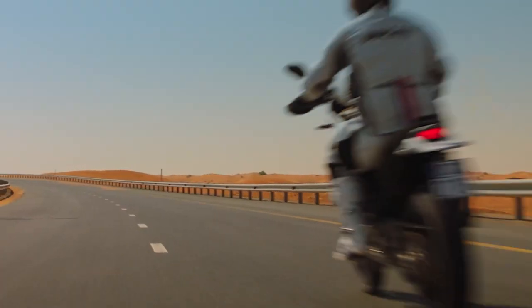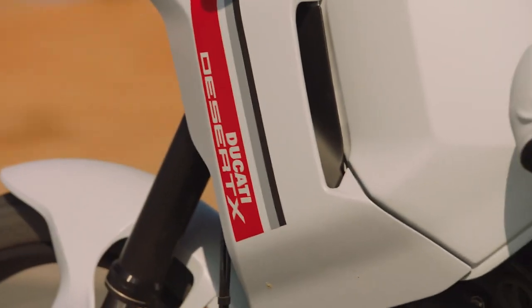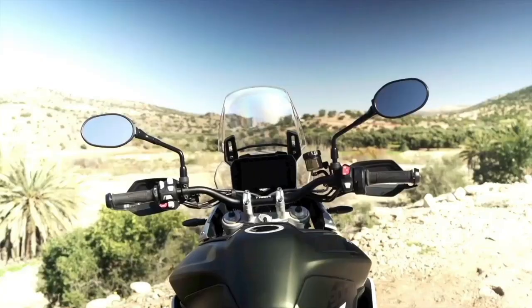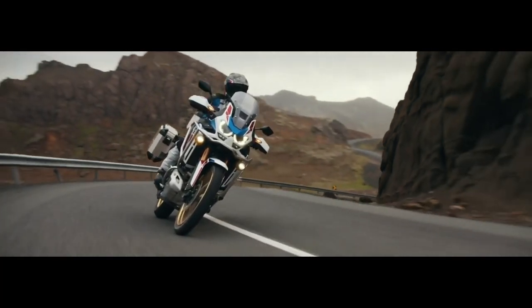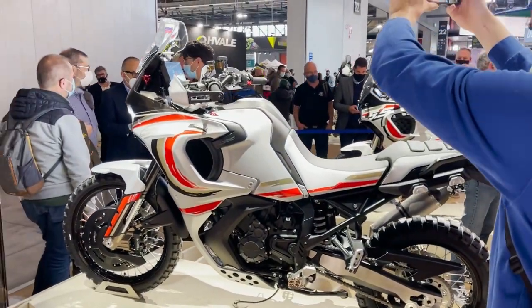Meet the DesertX, seen here frolicking in, well, the desert, which is Ducati's brand spanking new attempt at tackling the adventure market, where it will go head-to-head with the Triumph Tiger 900, Honda Africa Twin, and the very recently launched MV Agusta Lucky Explorer 9.5.